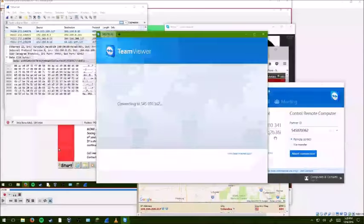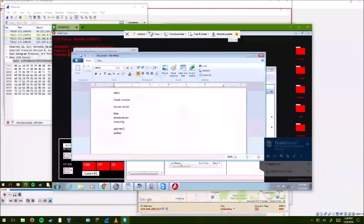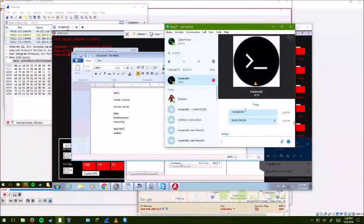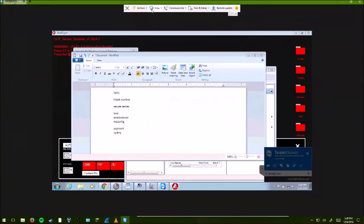9907 should work. I'm in, I think. Wait. It came up with the authentication. I typed that in. I'm in! I'm in, dude! Alright, what do I hit? I'm in! What do I hit? I'm in. I am freaking in. Oh my god, guys. I'm in. Now what do I hit?